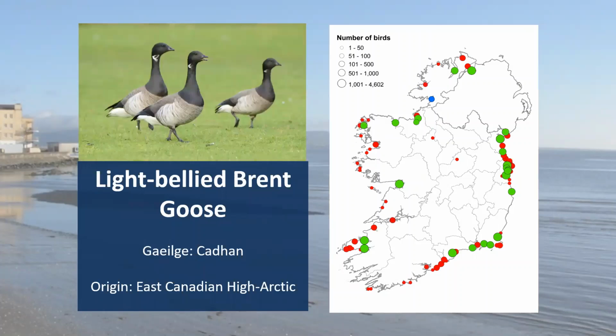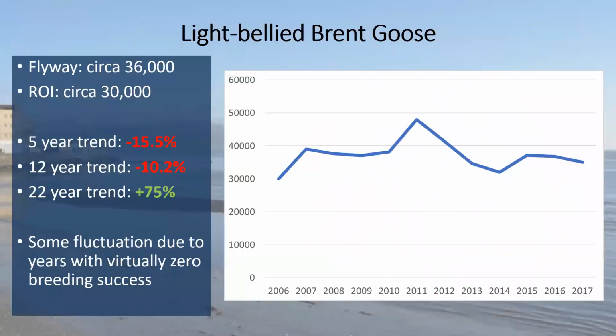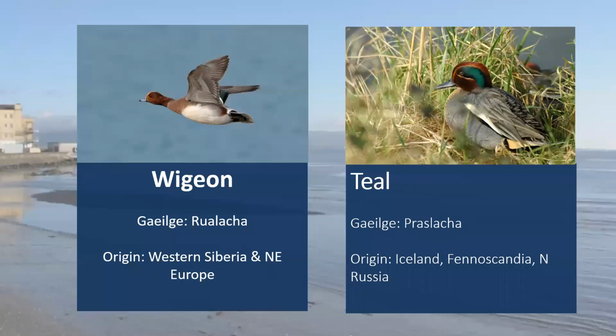Light-bellied brent geese, on the other hand, are very coastal birds, completely different ecology, and they've had a bit of fluctuation over the years, but at the moment they're in a bit of a dip actually, if you see the 5-year trend. But overall, in the 22-year trend, so since the start of I-WeBS, their numbers have increased. They do tend to have quite a lot of fluctuation year on year because of varying breeding success. It's quite commonly known with brent geese that sometimes they have years where they produce a lot of juveniles, and others they do not.